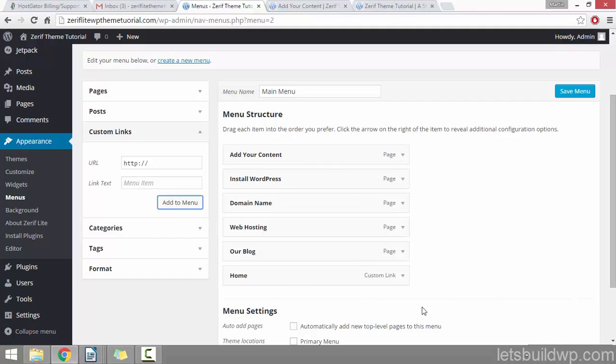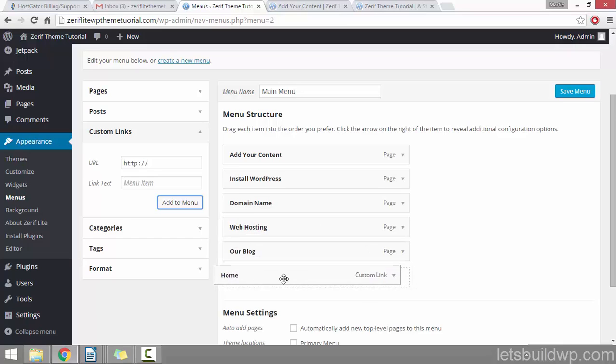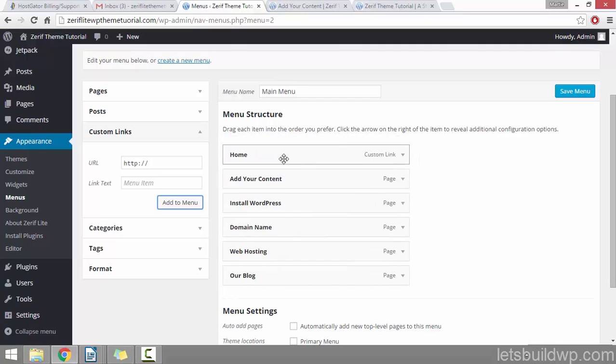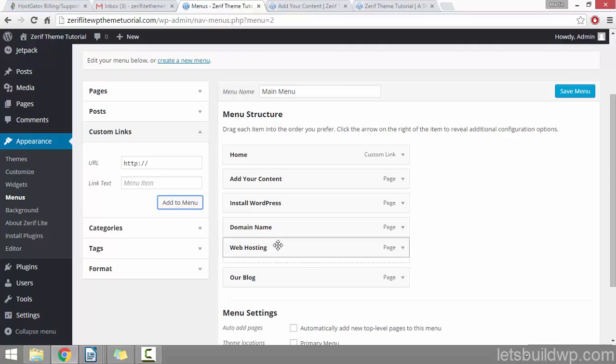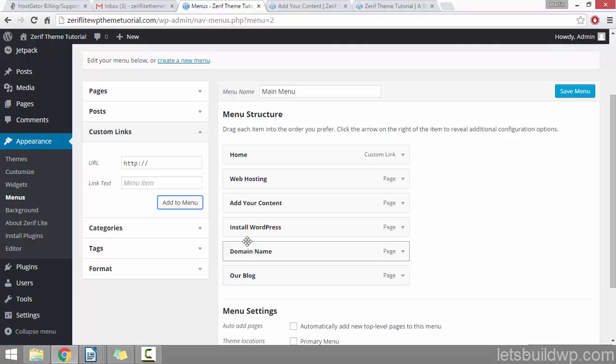Now the order of this list from top to bottom will be left to right in our menu once we create it. To change the order of our menu, all we need to do is click and drag the different boxes into order. So because we want the home page to appear at the start of the menu, I'm going to click and drag this box up to the top. Then I want it to be web hosting, so I'm going to click and drag this up and drop it just below home. Then it's going to be domain name, then install WordPress, add your content, and then our blog.